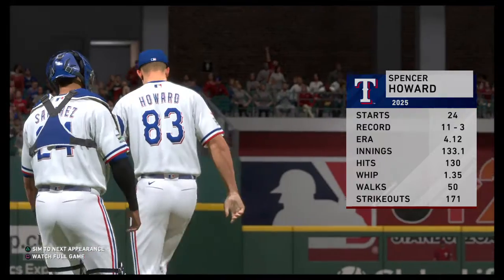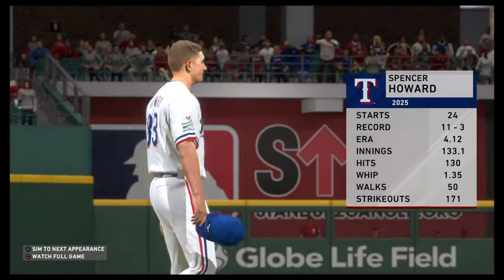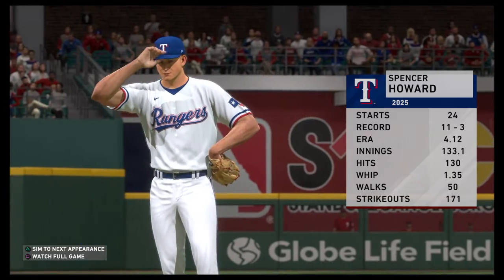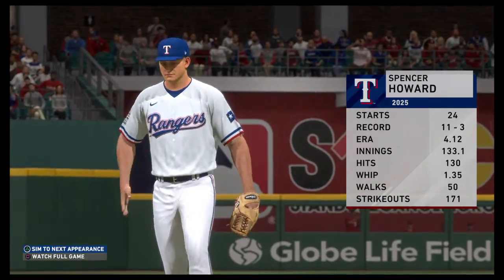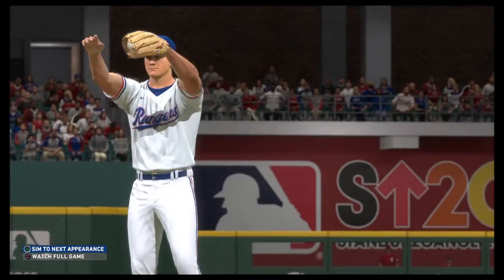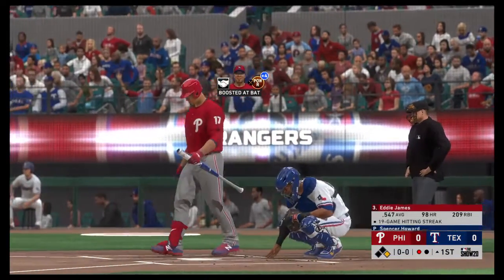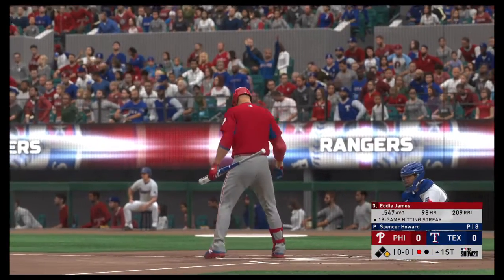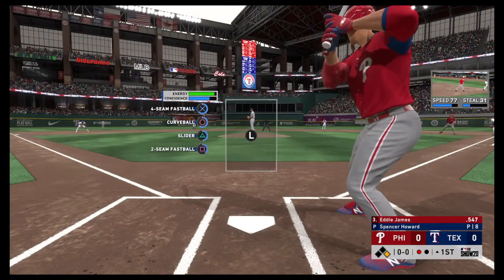Spencer Howard is ready to go as he'll be on the mound for the Rangers. What do we need to know here, Danny? Hey, you can't always judge a pitcher by the numbers. I know the ERA is into the 4s coming into this start, but he's actually a pretty solid pitcher. And every once in a while, he can throw some decent games in there. It's not easy having an ERA under 4 in baseball. He's slightly over that, but this guy's a better pitcher than that ERA indicates.